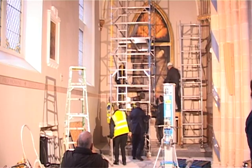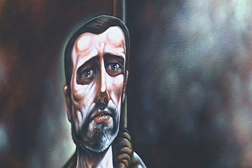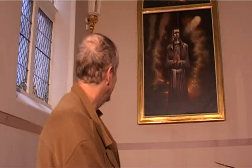Just amazing. I can't describe the feeling. It's like a vision come to fruition, and it's very, very exciting to see it hanging. And it is a massive piece, but it's perfectly positioned now, and it actually looks just right, you know. Yeah, it looks okay.